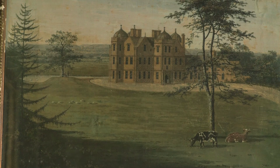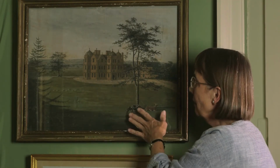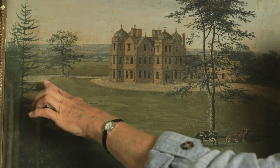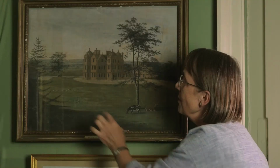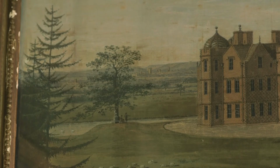This painting by George Cuyt dates from 1780, and it's wonderful because it shows Kiplin in its landscape with just a gravel path running around the house. The cattle could come right down to the front door. The Serpentine Lake runs to the west of the house behind it. And here's Christopher Crowe's oak standing almost as tall as the house on a slight rise there.